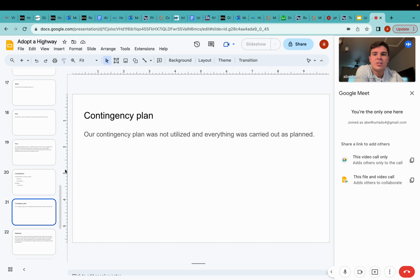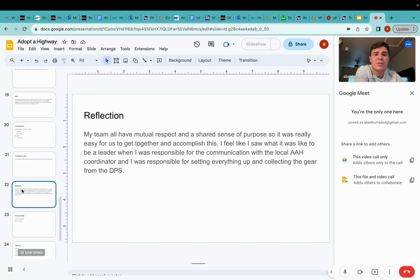Yeah, but anyways, our contingency plan was not utilized. Everything was carried out as planned because the weather was not bad. Everyone showed up. Reflection: my team and I all have mutual respect and a shared sense of purpose, so it was really easy for us to get together and accomplish things. I feel like I saw what it was like to be a leader when I was responsible for the communication with the local AAH coordinator, and I was responsible for setting everything up, collecting the gear from DPS.